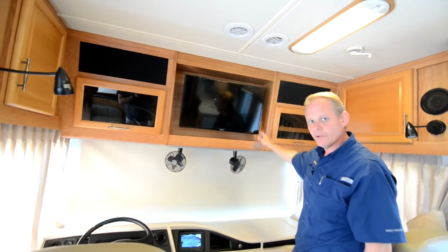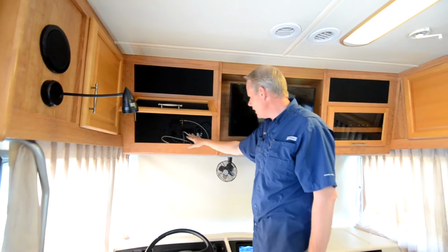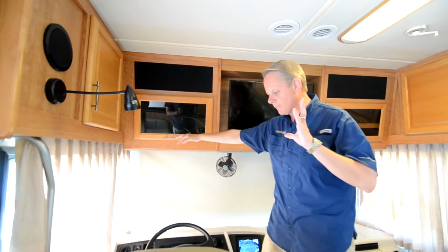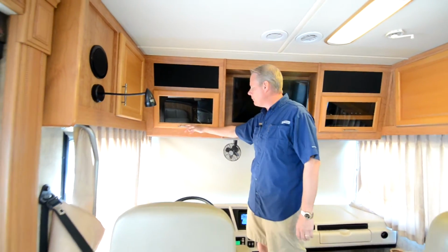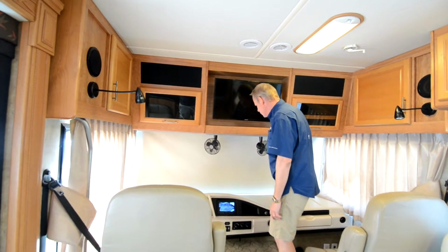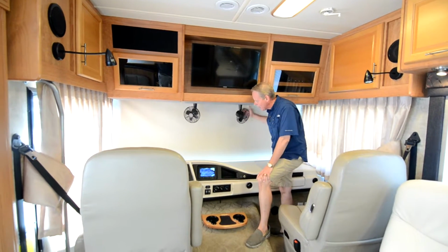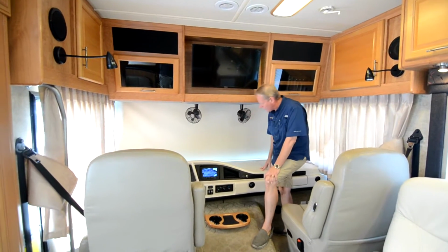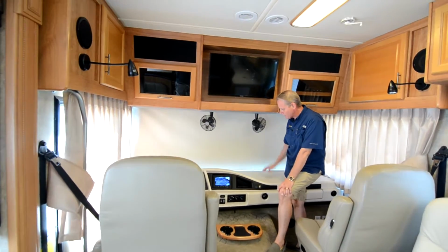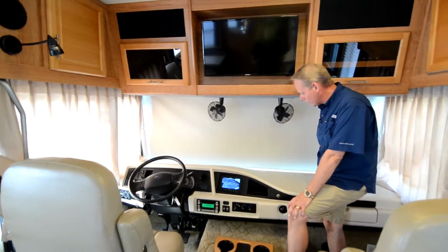You've got a Samsung flat screen television up in the front. You got more room in here for electronics. This does have an automatic satellite dish on the roof. I believe it's a Trackvision. The dashboard of the coach is in great shape. You'll see we've got this nice powered blind up in the front. I really like these because it really blocks the light a lot better than the curtains do, and this gives you instant privacy up in the front. Also, as you're driving, it's going to double as your sunshade.